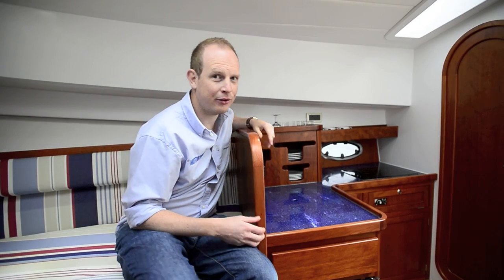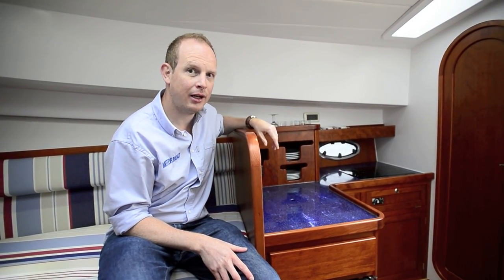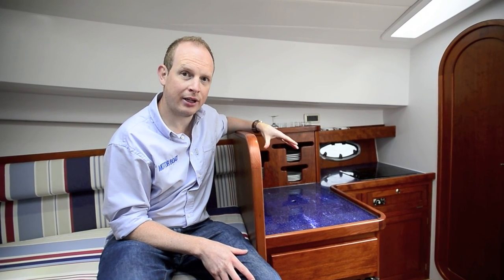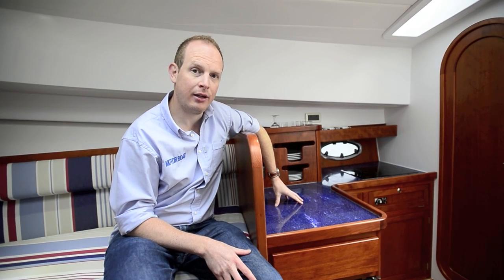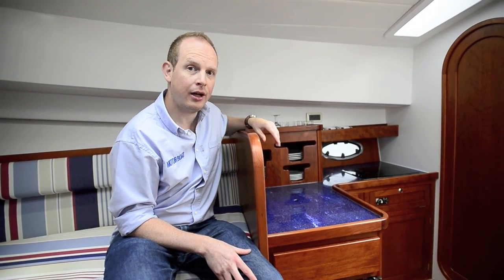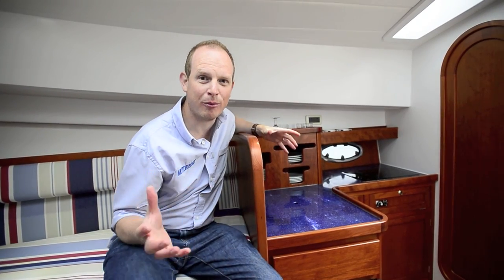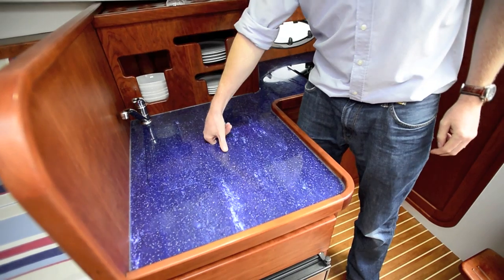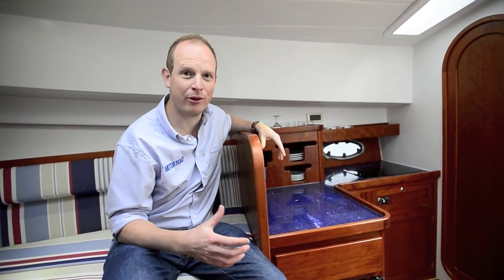The owner of this boat has chosen to have his galley down, but you can also have it up on deck if you like. But when it is down, you actually get quite a lot of usable worktop space, especially with the sink lid on. And the sink itself is worth mentioning because it's a bugbear of mine. Usually on boats you get these tiny apologetic sinks, but this one is pretty big and you can actually do some dishes in it without getting water everywhere.